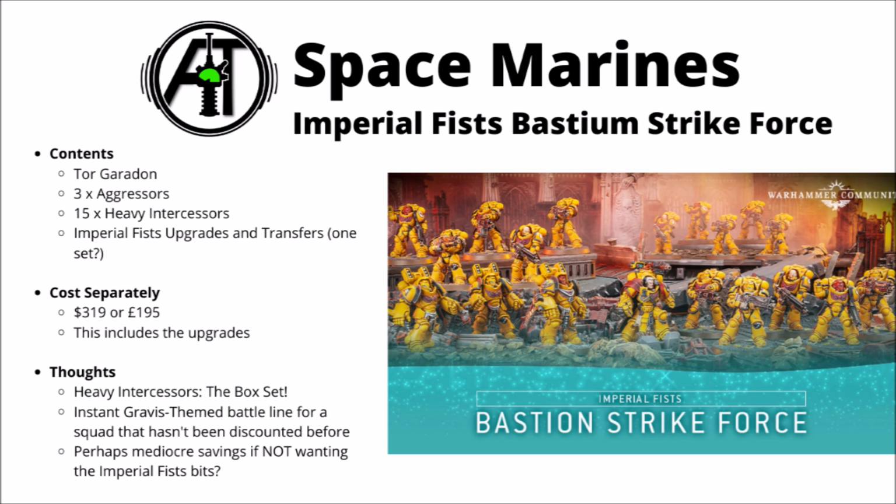it just means that you're either stuck with Tor Garadon, a character that you can't use, and some upgrades that you're probably not going to put on your models, and that would really diminish the value of this, or you could make the effort of reselling them I suppose, or maybe convert Mr. Tor Garadon into a different captain or something.